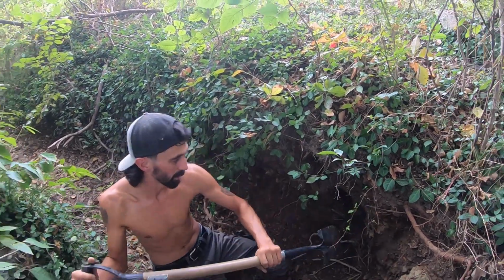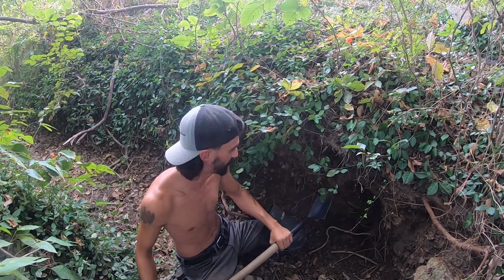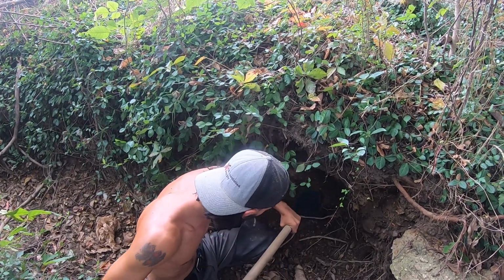Check out your local libraries. Your local libraries are a very good spot to find out any kind of old history. You have all kinds of maps there that they archive, and that's all public access. So you can go there, try to find old towns, and really anywhere where you had history.